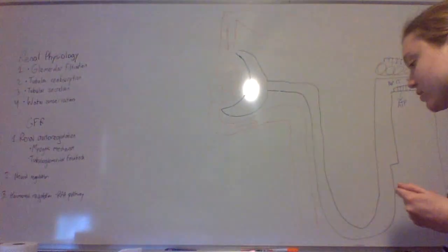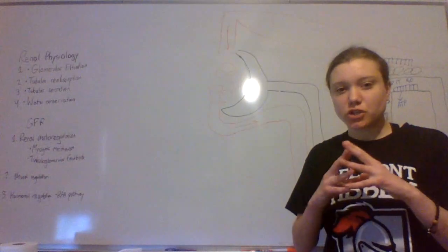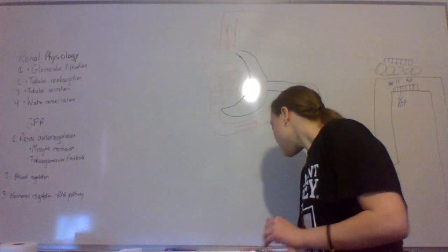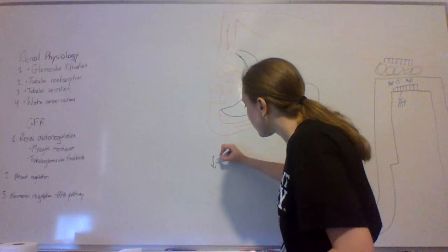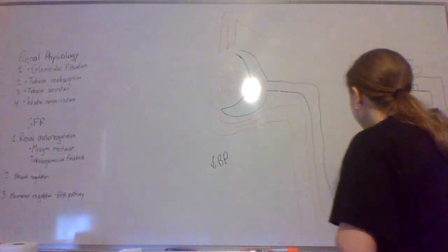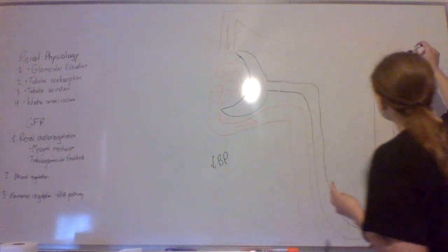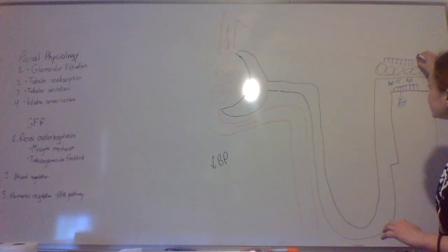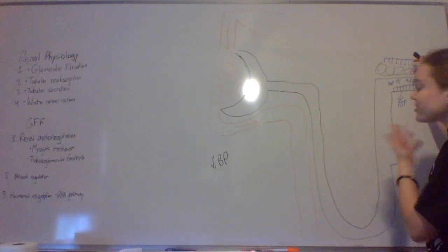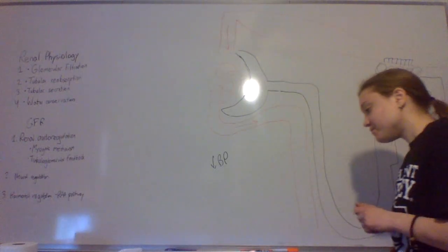Alrighty. So, the hormonal regulation. This is the Renin-Angiotensin-Aldosterone pathway, or RAA for short. So, there is some stimulus that causes a decrease in blood pressure. And the juxtaglomerular cells over here, they're inside the afferent arteriole, so they're like baroreceptors. They can sense that the pressure is lower.